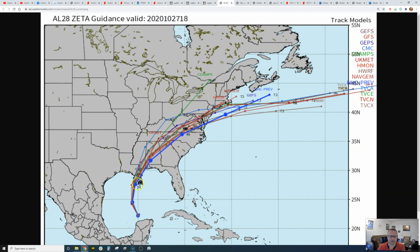The storm track right now pretty much takes the system over New Orleans. There's a couple of models that kind of spare New Orleans the worst and shift things eastward towards maybe Chalmette or even farther east of that over the Chandeleur Islands and Sound and up to Pascagoula and even Mobile.